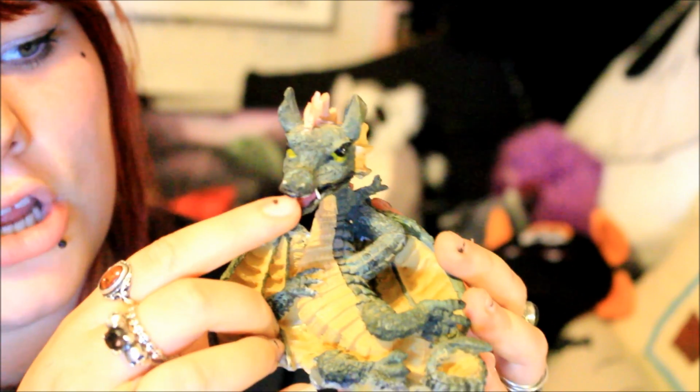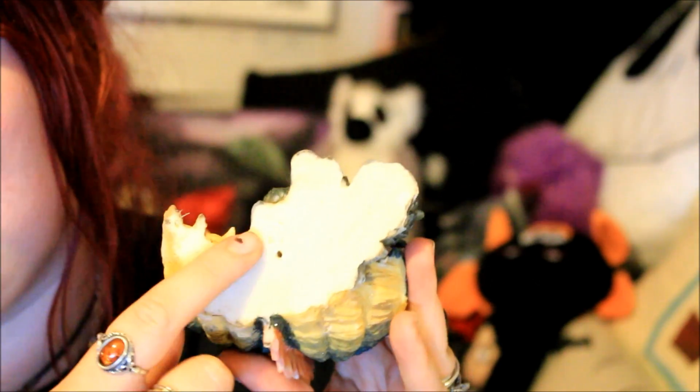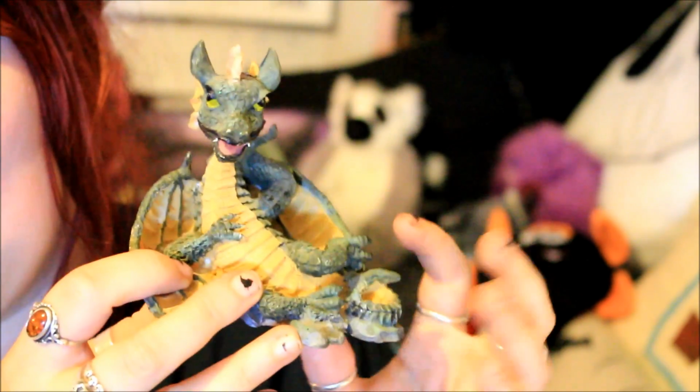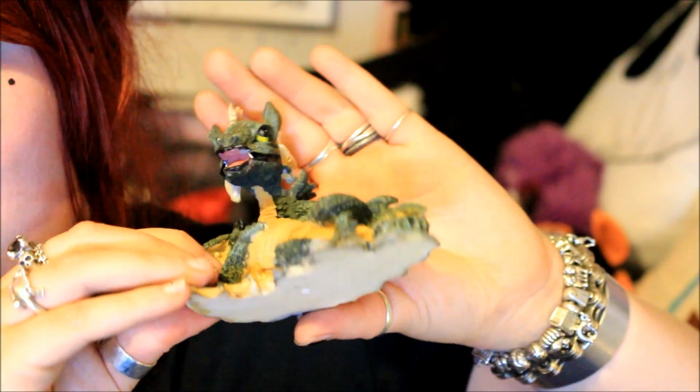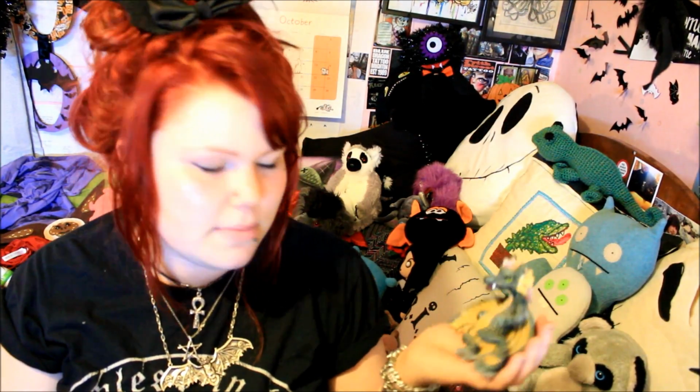He does have such a cheeky mouth, and again this is such a detailed little piece. He doesn't have a sticker or anything telling him where he's from, but I'm sure you could probably find this if you were to search dragon ornaments, or even at a car boot sale, because you do see loads of these weird little ornaments. I love this little guy. I was so pleased when I found him, and I'm going to put him probably on my dragon tank because my dragon is quite sassy also.